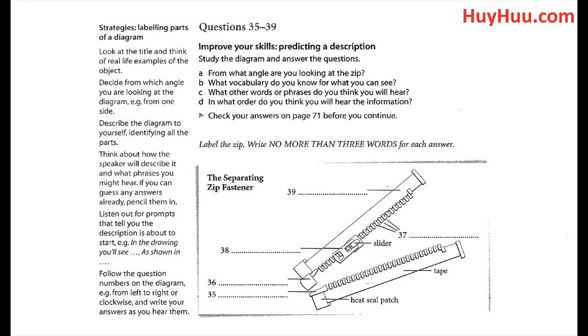Test 2. Listening. Section 4. Now listen and answer questions 35 to 40.